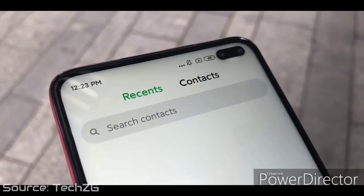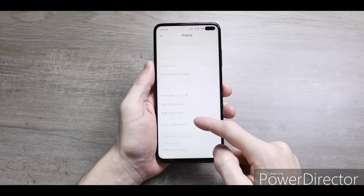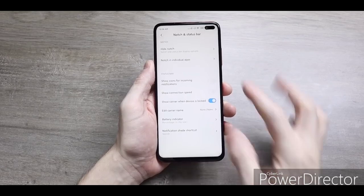And as for their selfie cameras, both have 20 megapixel main cameras. But the Redmi K30 actually has a second camera in a hole punch cutout, which is a 2 megapixel depth sensor. So that's fair and decent. I don't actually have problems with this.